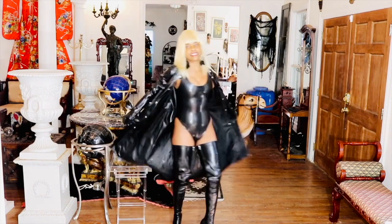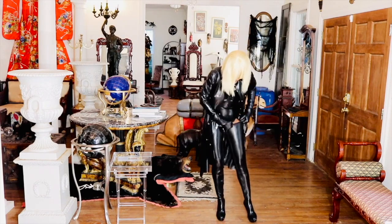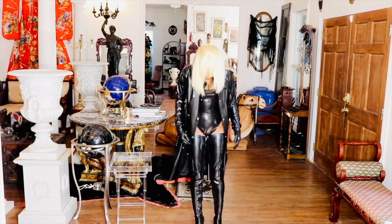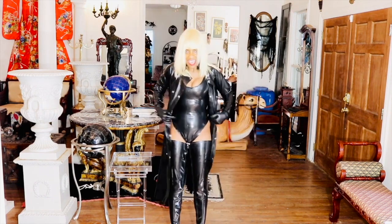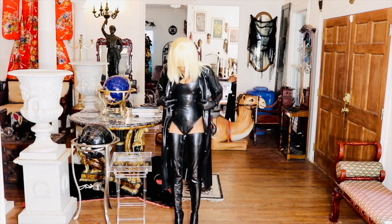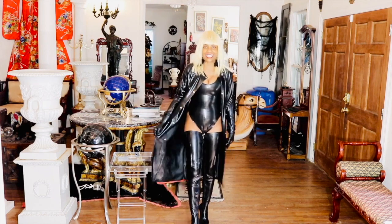As you can see, it's 8mm latex. And the boots, I can actually wear with a lot of different things. They're really to my specification, but they're a little bit loose, so I just pull them up. They're really thigh high, and when you couple them with the bodysuit, it kind of looks like a chap boot or something like that, but nonetheless I love the way it looks.